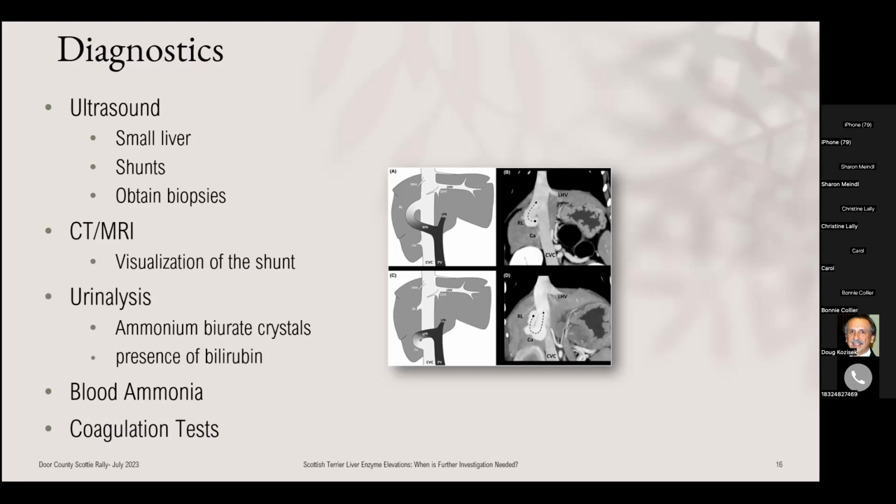You can just look at blood ammonia. Oftentimes, if we're really worried about hepatic encephalopathy, we'll test the ammonia itself, and then doing coagulation tests like APTT, those sorts of tests to look and see if our clotting abilities have been affected.